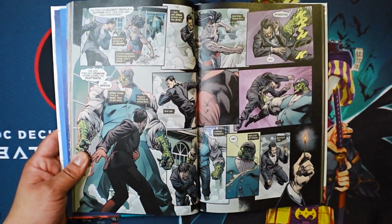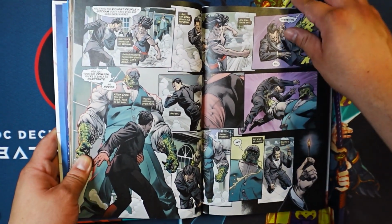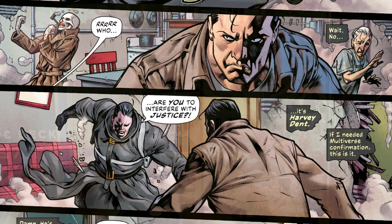Again, I'm not going to talk about it, but if you read it, you'll know what I'm talking about. But apart from the villain, though, everything else is a lot of fun, man. Like I said, it's action packed. The pacing is really good, well put together.